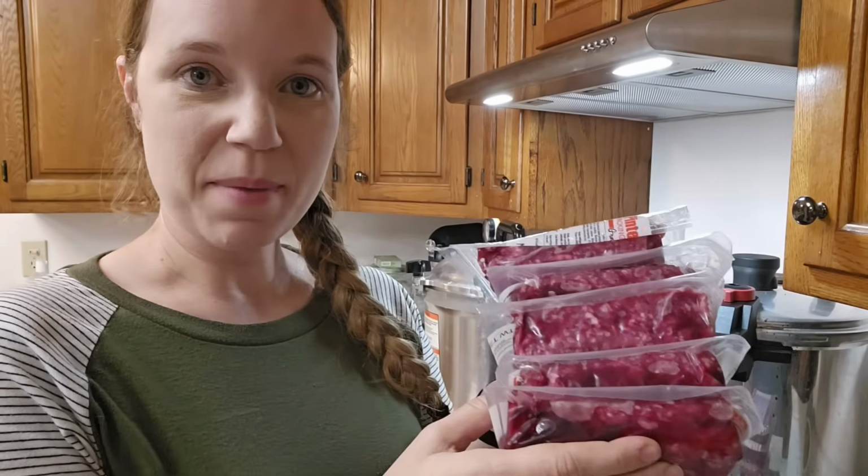I've got 10 pounds of ground beef, and we're gonna can this into pints. About 1 pound fits per pint, or if you're doing quarts, about 2 pounds would fit. Very, very simple project. We're going to brown all this meat in batches. We're going to get it into hot jars. You top it off with either boiling water or hot broth.